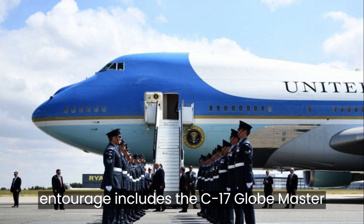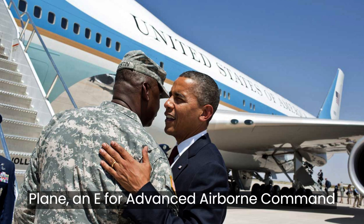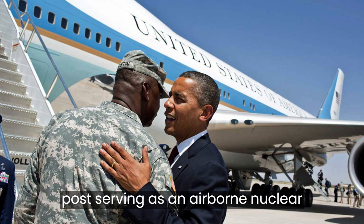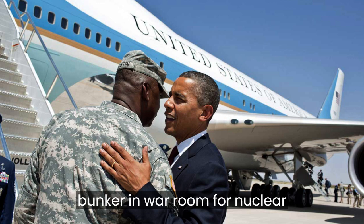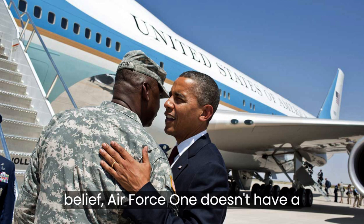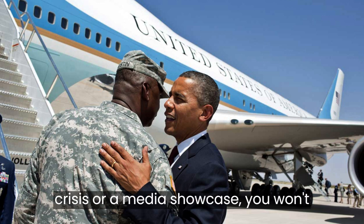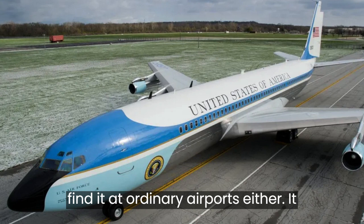This entourage includes the C-17 Globemaster carrying the presidential motorcade and the Beast. Trailing behind is the Doomsday plane, an E-4B Advanced Airborne Command Post, serving as an airborne nuclear bunker and war room for nuclear emergencies. Contrary to popular belief, Air Force One doesn't have a fighter jet escort unless there's a crisis or a media showcase. You won't find it at ordinary airports either.